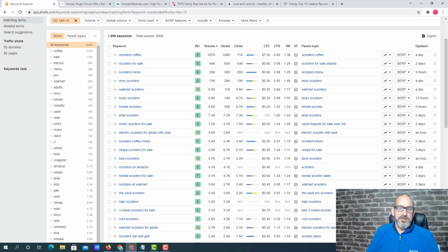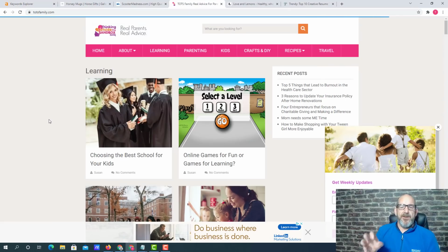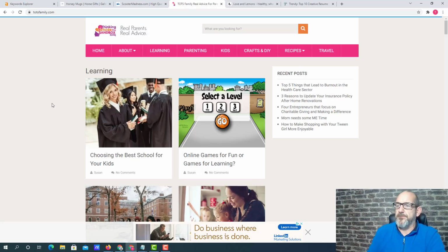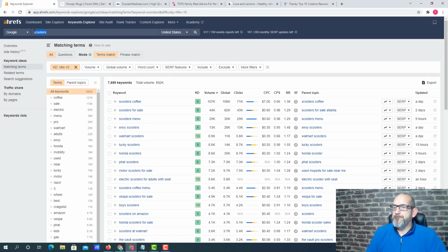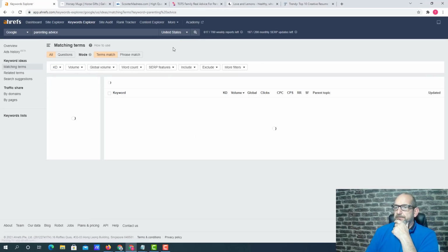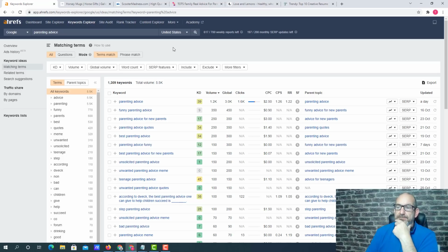The next one we're going to look at is not quite so mainstream, and it's basically parenting advice. This is quite a big marketplace actually, which you'll see in a moment. So again, if we go to Keyword Explorer, the parent topic itself, oddly enough, not meant to be a pun. If we put parenting advice in, we can see that there's quite a lot of traffic there. It's got a keyword difficulty of 39.